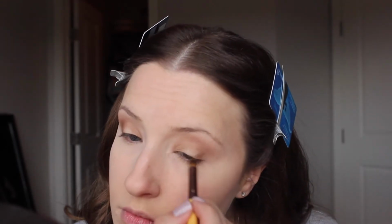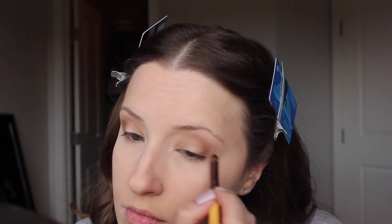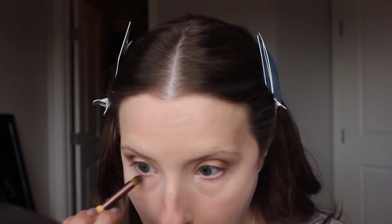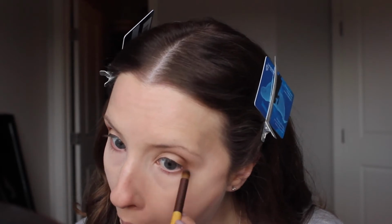So just the very outer corner of the mobile lid, and then working a tiny bit of it up into the outer edge of the crease to help further define the eyes, add just a little bit more drama and definition. And then that same color, I'm just going to work under the lash line a little bit for a little bit more definition and color there.